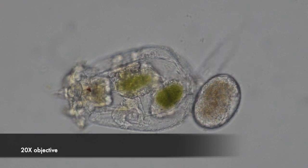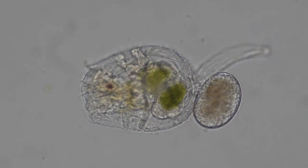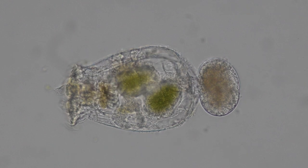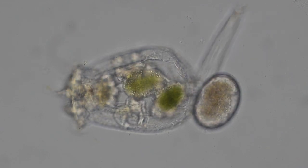Here's a female with an early stage embryo. It doesn't have an ocellus yet or a corona. The female has two V-shaped structures that look like they connect the stomach to the larynx. Those are yolk glands that provide material to put in the egg.